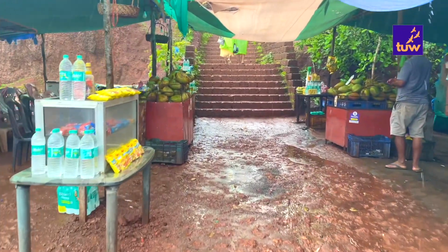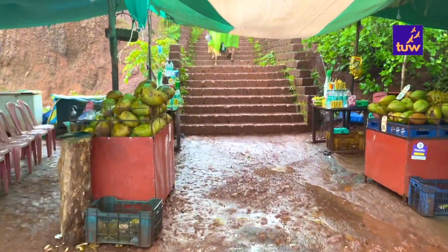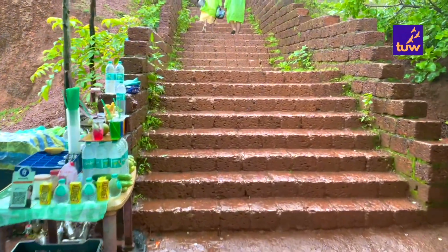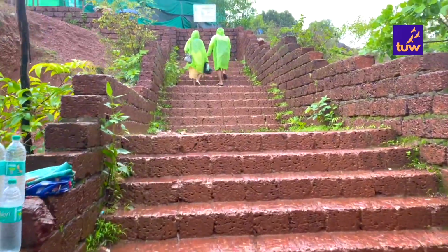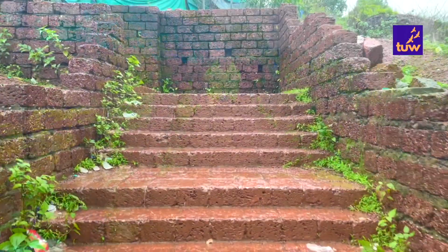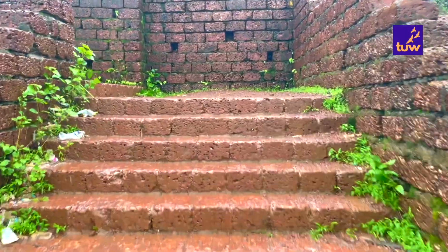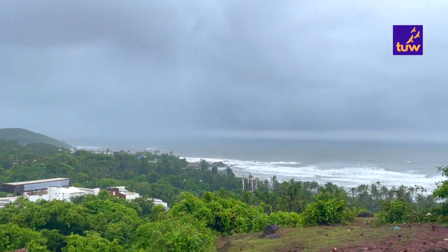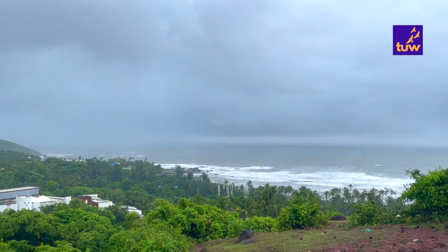The best time to visit this fort is early morning and late afternoon to see the sunset. This fort is counted among the best places in Goa to witness sunsets. The history of this fort is long and varied. The fort has been held by different rulers over time, including Adil Shah, Marathas, Hindu kings, and the Portuguese.